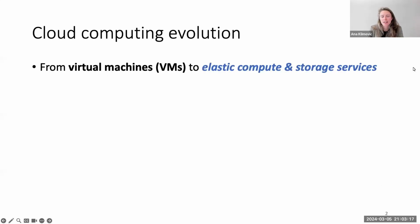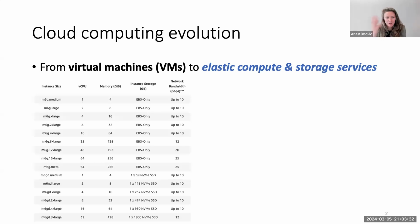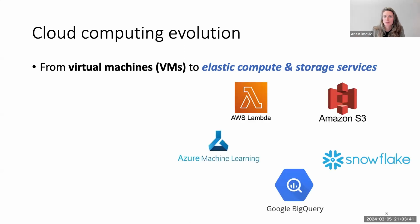So to set the stage here, I'll briefly talk about the evolution of cloud computing, because it's part of what motivates us to even consider a new programming model. Increasingly, the cloud is evolving from this model of users renting virtual machines and having these catalogs of CPU, memory, storage configurations that they need to choose from, to building applications on top of elastic compute and storage services that are operated and offered by the cloud providers, right? AWS Lambda is just one example here, but typically your application consists of a whole ecosystem of different storage services, database query services, perhaps even some machine learning as a service platforms.